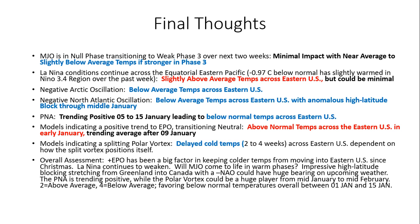Now, the atmosphere's got to cooperate. We can look at the charts all day long, and you can see the high latitude blocking, negative NAO. You get a positive PNA. You get an inactive MJO, you get the EPO at a neutral or even a negative state, which is even better. Polar vortex, everything can line up beautifully, but the atmosphere still has to cooperate, right?